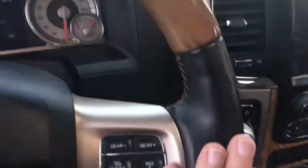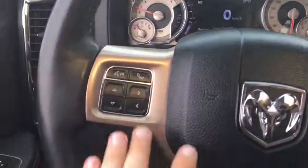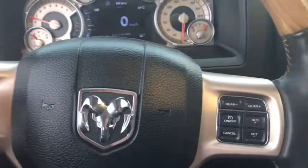You got that leather wrap steering wheel here with some great stitching and that glossy accent on the top, looking fantastic. Voice recognition system on the left-hand side, we're gonna give that a try.